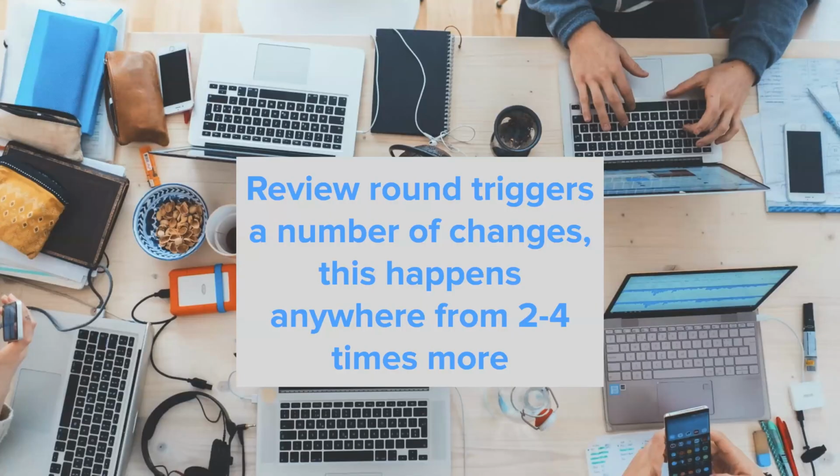So each review round is going to trigger any number of changes. And this could go on for another 2, 3, or 4 versions of the video. This is a vast oversimplification of the process.